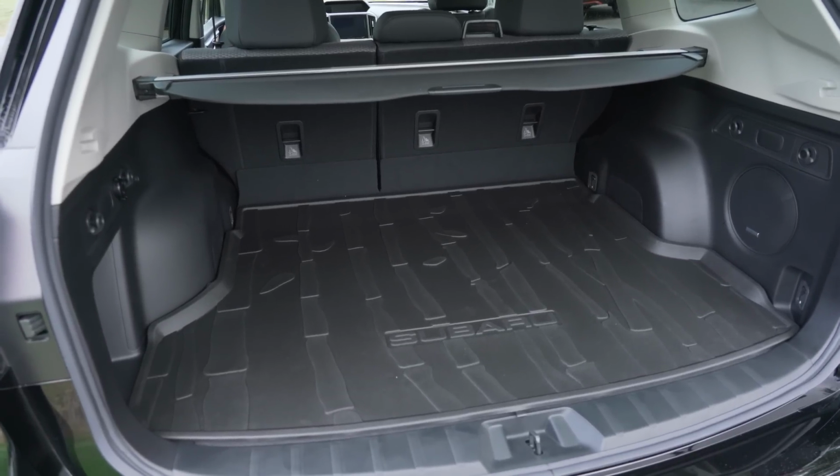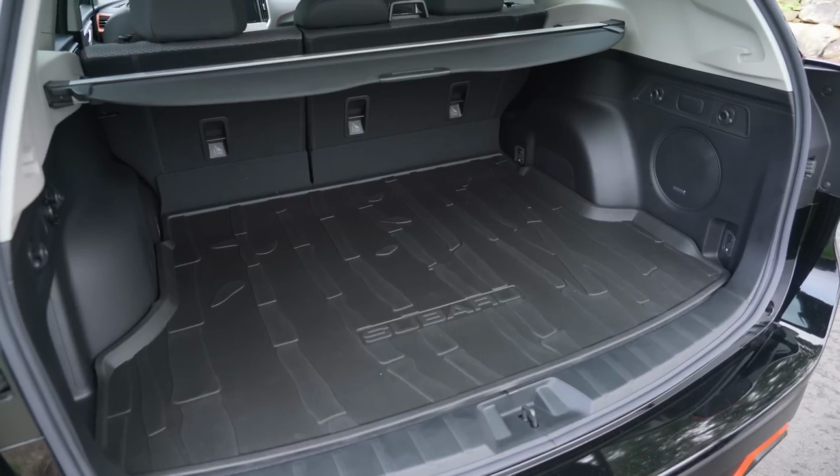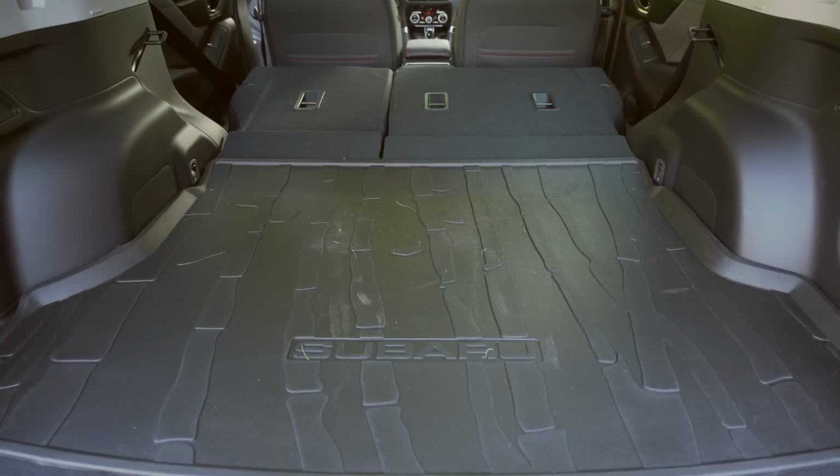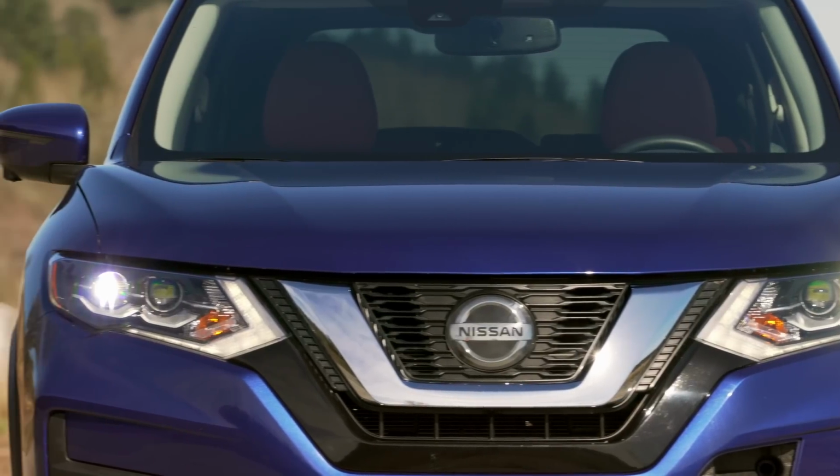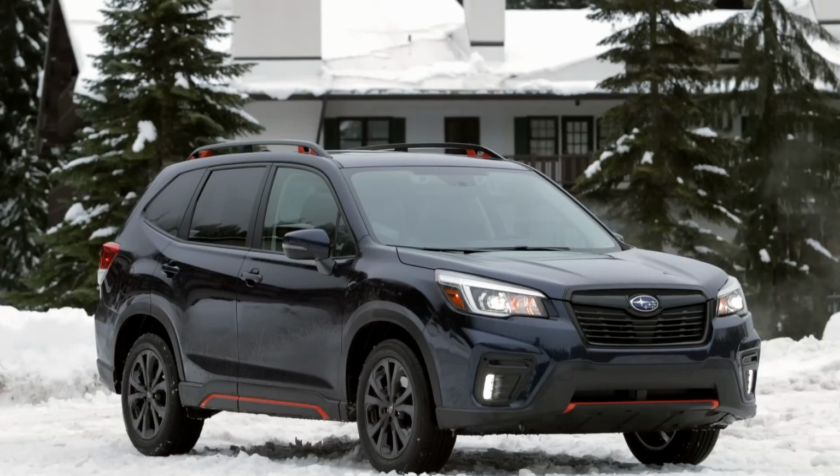Where the Subaru clearly comes out on top is cargo space. With the seats up, the difference is only 0.9 of an inch, but when they're folded, it has almost 6.5 more cubic feet of storage. At the end of the day, this is a tie. Do you want more passenger room or more cargo space?